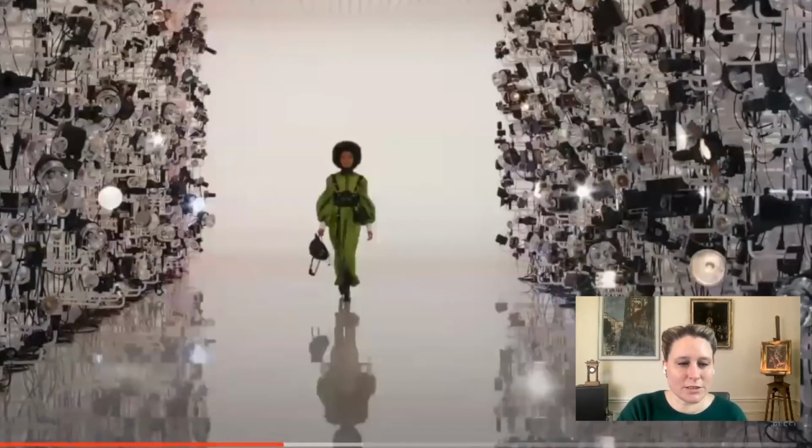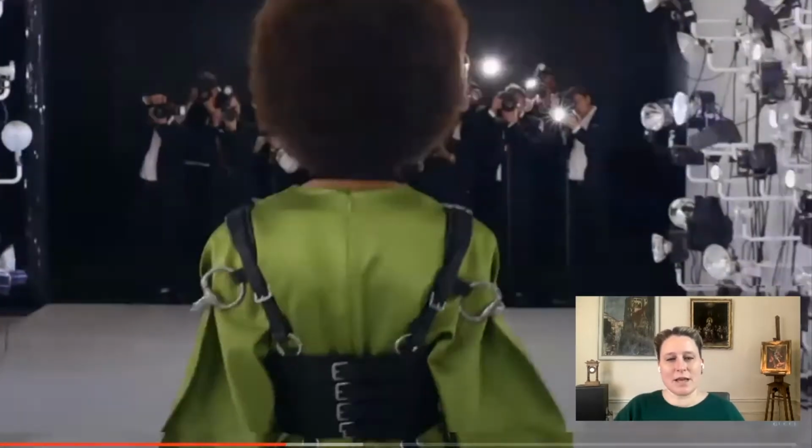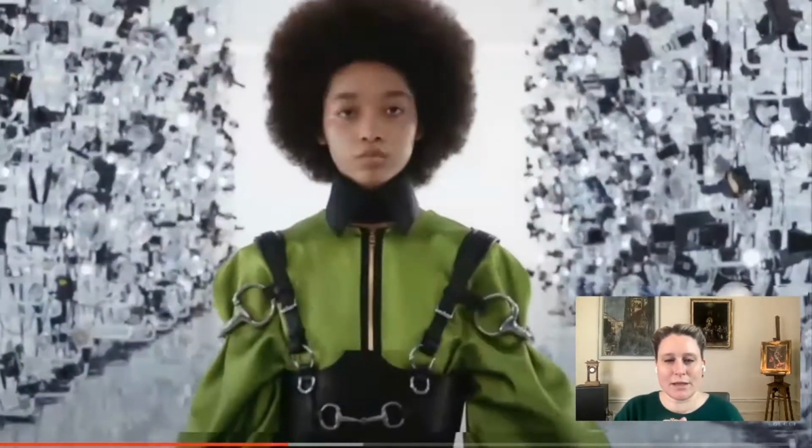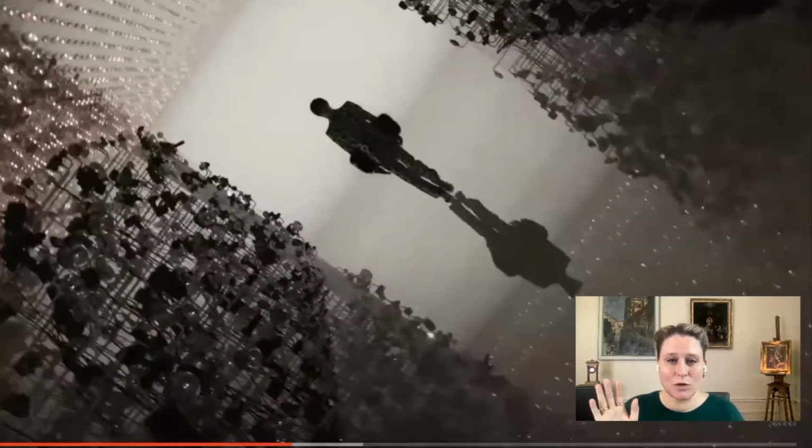Also, did you see that there's this zipper here? I'm going to go back to it. You've got the zipper at the front down in yellow, meaning that you've got it from the top down and the bottom up, and then you also have a zipper in the back. So multiple zippers, so you can get in and out of that outfit any way you want.